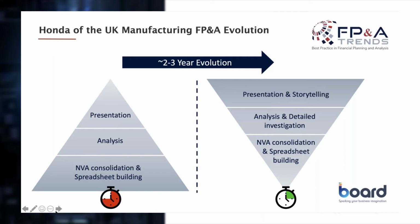2 to 3 years down the line, we're in a very different position. We have most of our time now spent on the presentation and storytelling. The way we've achieved that extra time is to cut out a lot of that non-value add work, all that spreadsheet building and linking and error chasing.